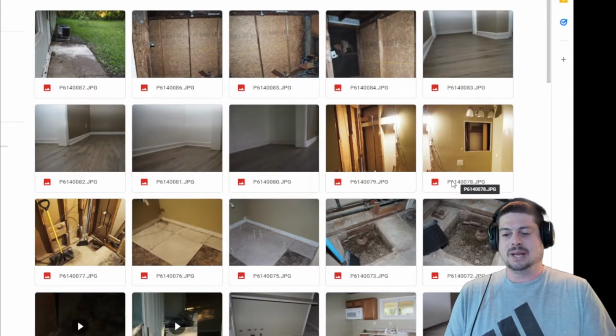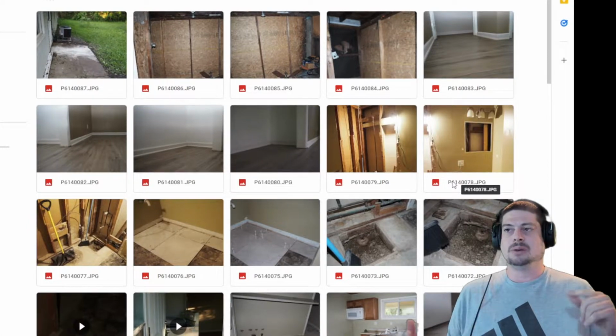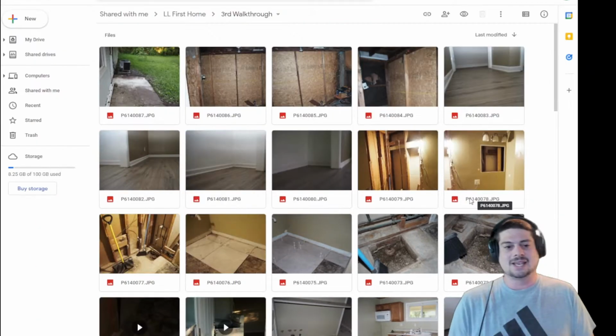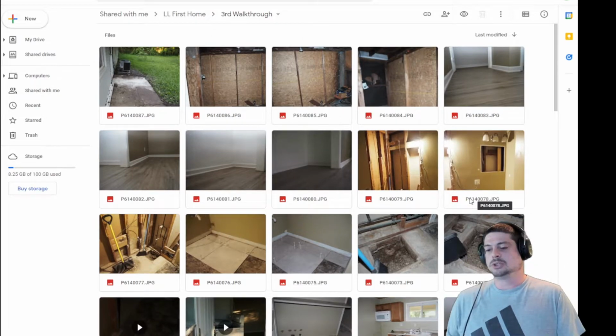Need to get sanded and painted, painting throughout. They're going to be mudding up all the ceilings because all the drywall's up. We still have to mud them up, sand them, and paint them all. And so much more coming.